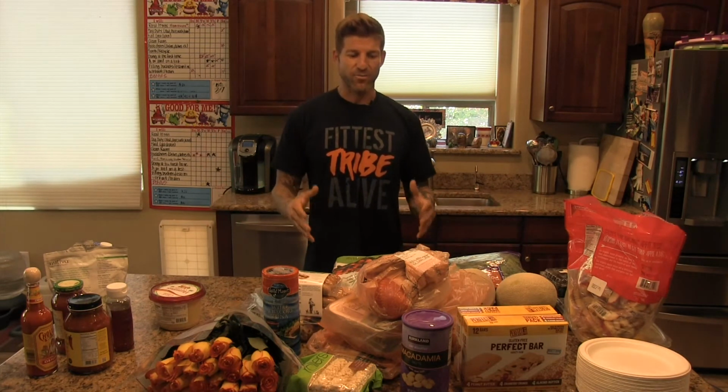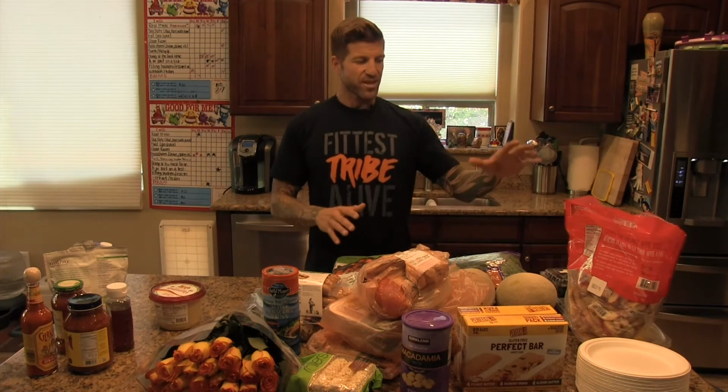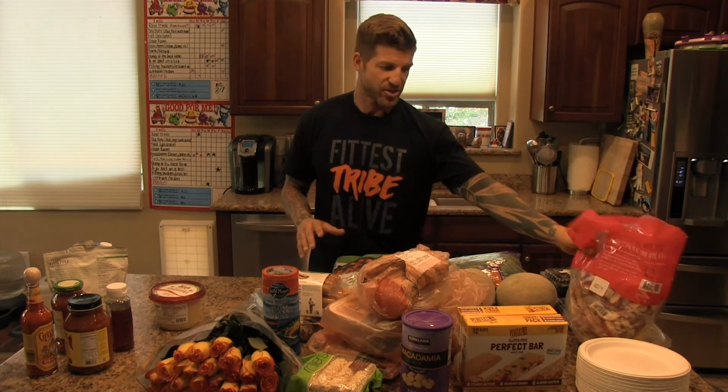In the past couple months and year, Costco has become amazing. So we don't always shop at Costco, but about once a month or so we'll go in and get some really good supplies, and today was a home run. So we're going to break it down into three separate sections here. The first section is going to be our fruits and veggies.